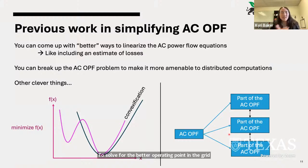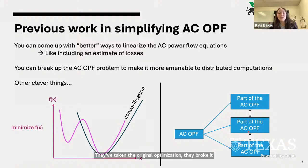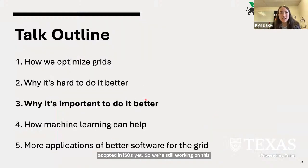So as I mentioned, thousands of people have looked at this problem. There's a lot of clever things people have done. They've taken the original optimization, they've broken it up into pieces, and they solve the pieces in an efficient way. They've done something called convexification, which is where they take the non-convex function and they represent it with a convex version. You can do a lot of these different things. At the core of it, it's still solving optimization problems. And to my knowledge, none of these have been readily adopted in ISOs yet. So we're still working on this problem as researchers.